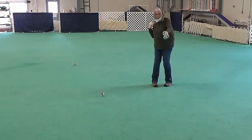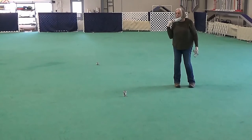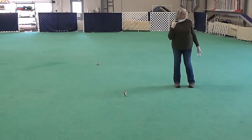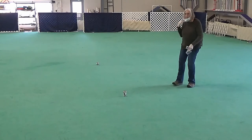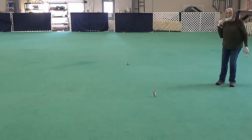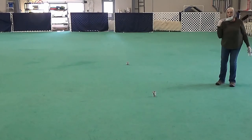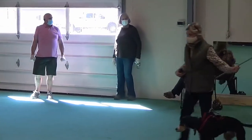So to begin with, come in directly this side, up this direction, so we get the contaminated one first that they're accustomed to. But make sure they walk past the second one. They can sniff it all they want, but you don't treat, you ignore it. You have no interest in that second jar whatsoever. Good girl.